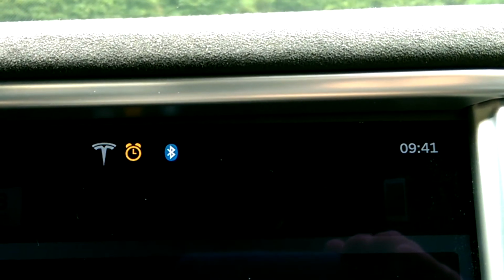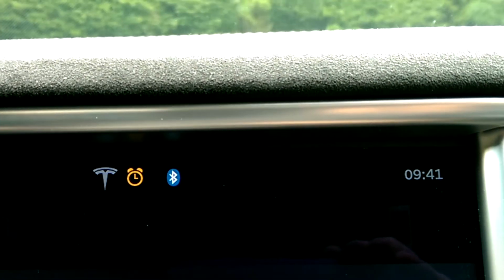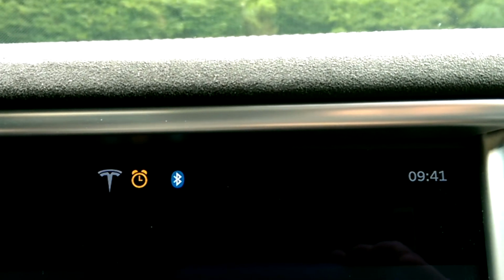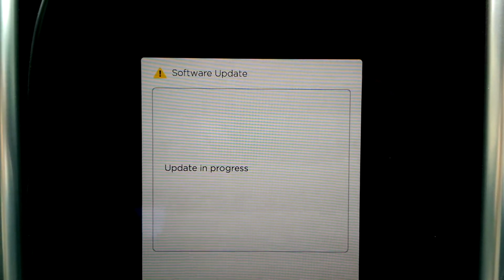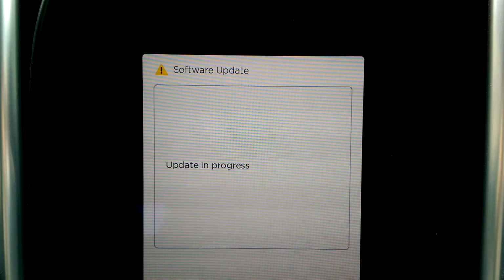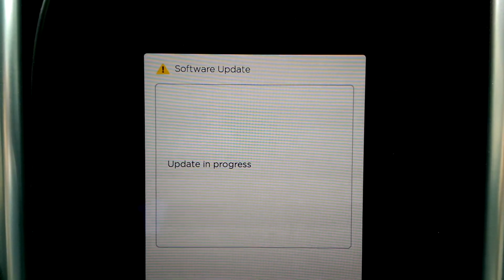I was wrong about the Wi-Fi signal. It is showing one tiny little dot, so it is picking up Wi-Fi from the house. And that is proving to me that the update is definitely in progress. The car has gone very quiet. Everything has stopped.